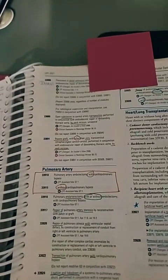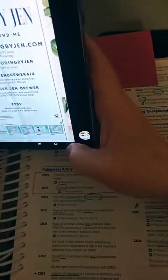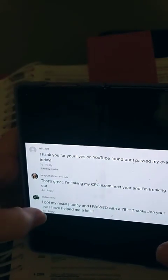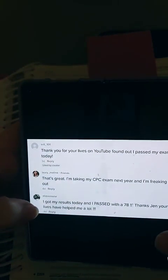How's everybody's new year going? I got notification today that 2 more people off of TikTok passed. Trill, she passed her exam. That was 3 days ago. Super cool. And Eddie passed 4 days ago. So those people are following me on TikTok, and they let me know that they passed this week too. So that was super helpful.